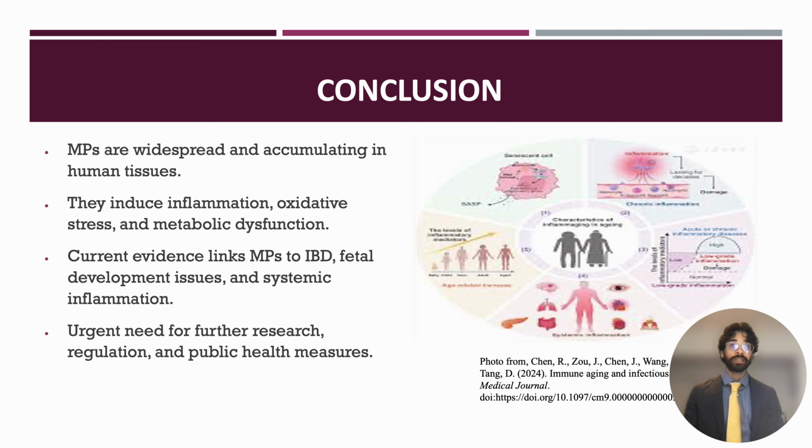And we talked about biomonitoring studies that confirm microplastics are in essentially every single person tested so far. This is no longer simply an environmental problem. It's actually a serious public health concern that affects everybody globally. To face this challenge, we need more research that standardizes biomonitoring protocols and policies aimed at reducing microplastic exposure.